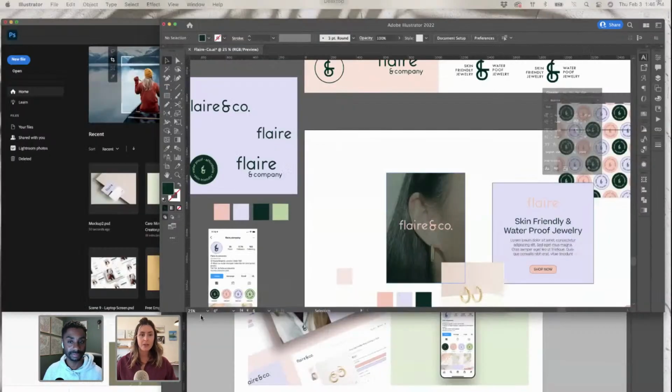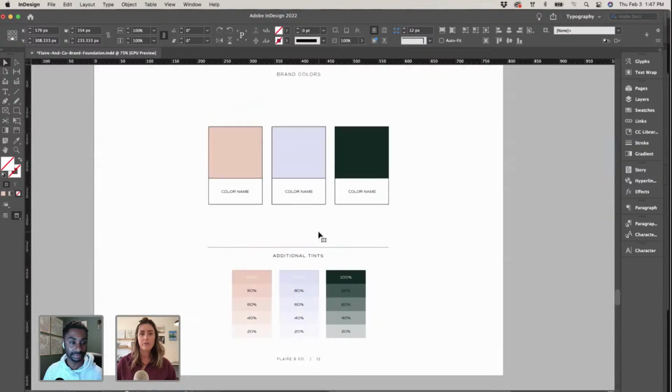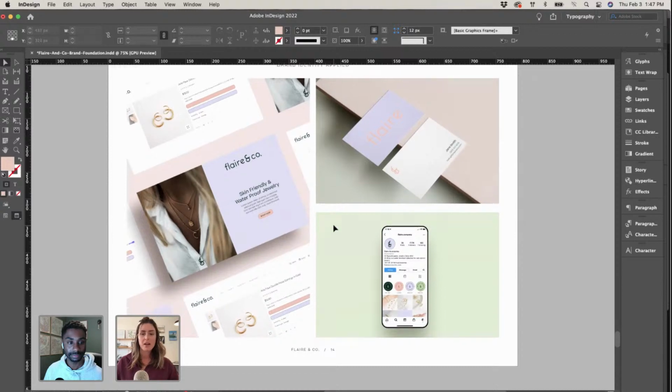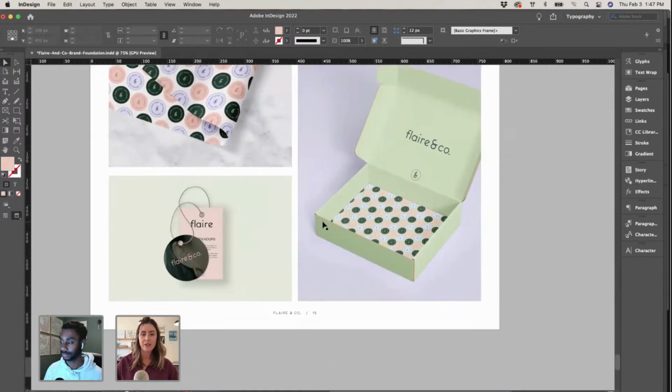And then we also went ahead and formatted all of the mockups. That's where we spent most of our time today, was all the mockups, creating those so that the client can really get an idea of what the brand will look like in the real world, so that we're not just showing them a logo over a white background. We can just really show them in use and kind of sell that design that I've created.